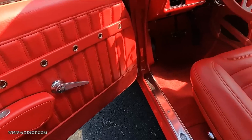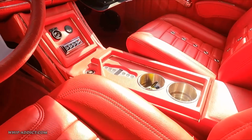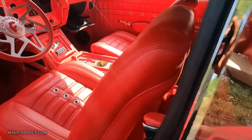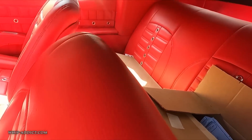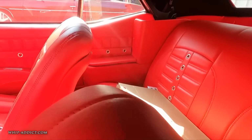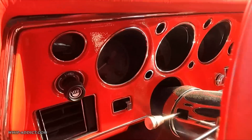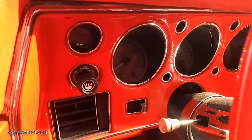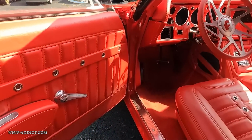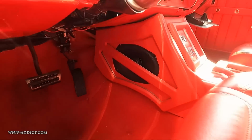Custom doors. Custom seats. Console. Shout out to Chris Customs on the seats. I'm not sure if he did the console also. Steering wheel. New digi dash, analog. Kicks, and speakers in the console.